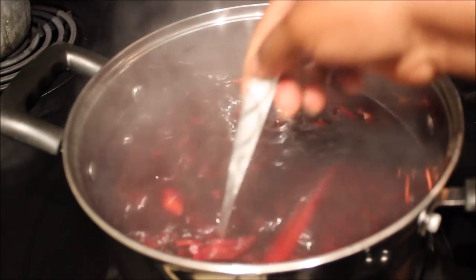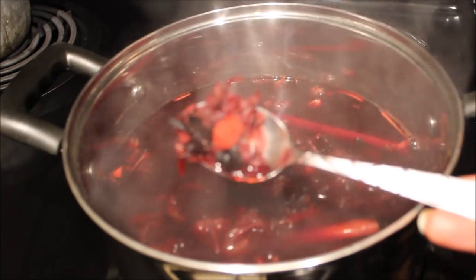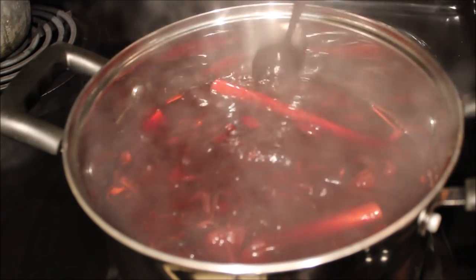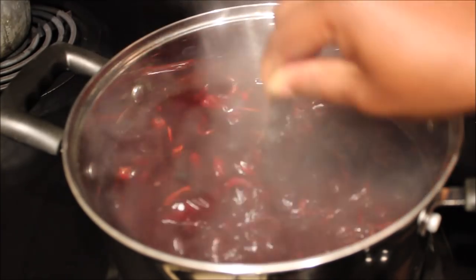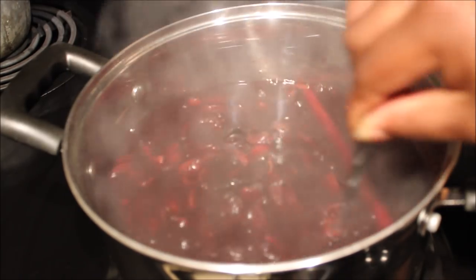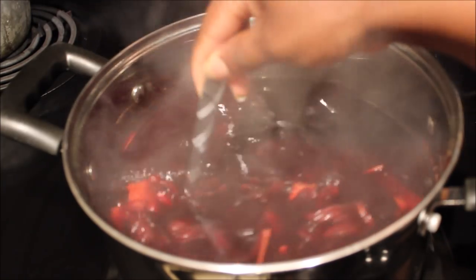So guys, the more it keeps boiling, you're gonna see that the redness is gonna come out from the leaves. So that's the way that you get to know that it is done. So it's been boiling for about 15 minutes. I'm just gonna leave it to boil for an extra 5 minutes and then it should be done, guys. Your SOOBOLO fresh is ready.